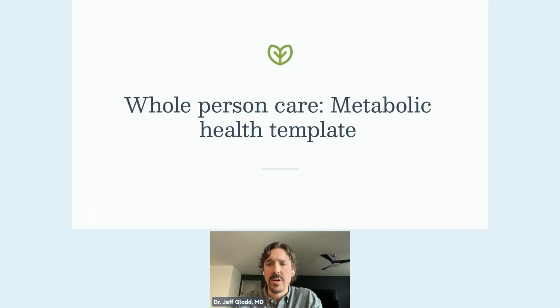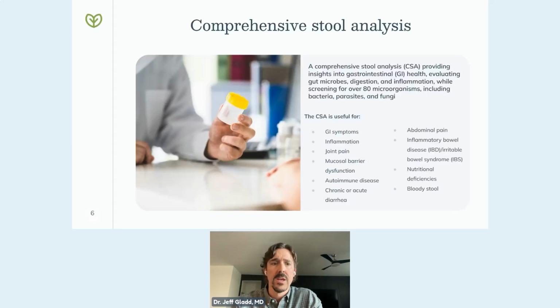So I want to take a little bit of a closer look in terms of what that looks like. Start with labs. Again, if you were in the first session with Dr. Malkowski, you're already familiar with this test and how it can support metabolic health and weight management, but I'll quickly summarize some of those takeaways if you weren't able to attend. The comprehensive stool analysis, or CSA, gives detailed insights into gastrointestinal health. It evaluates gut microbes, digestion, inflammation, while screening 80 microorganisms, which include bacteria, parasites, and fungi.